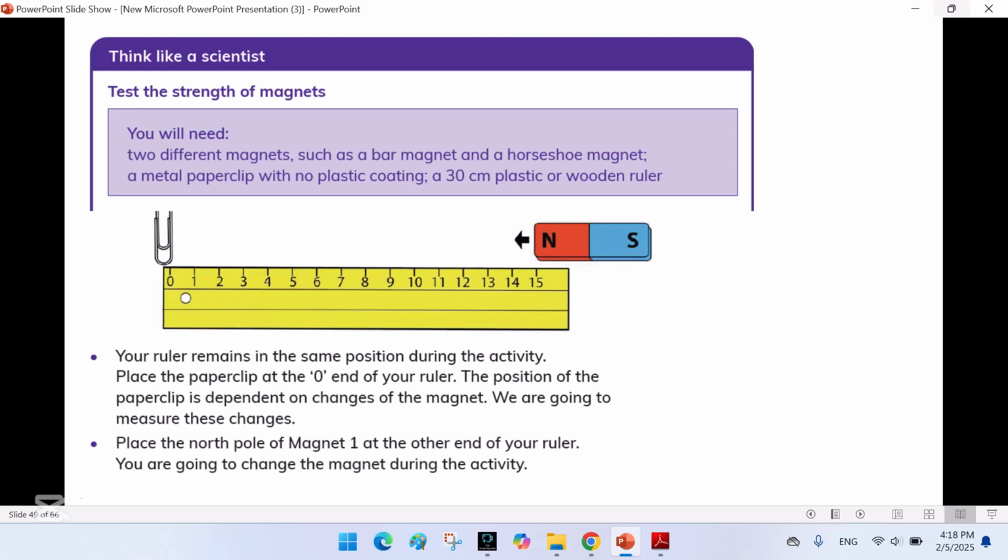Think like a scientist. Test the strength of magnets. You will need two different magnets such as a bar magnet and a horseshoe magnet, a metal paper clip with no plastic coating, and a 30 centimeter plastic or wooden ruler. Your ruler remains in the same position during the activity. Place the paper clip at the zero end of your ruler. The position of the paper clip is dependent on changes of the magnet. We are going to measure these changes.